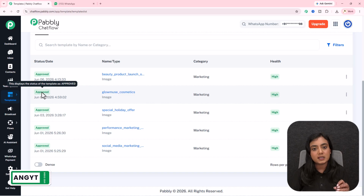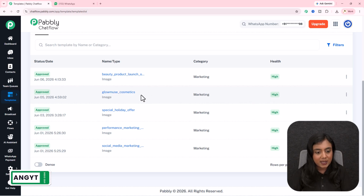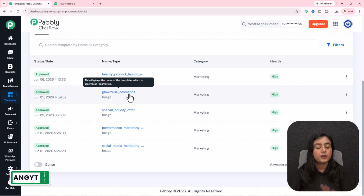Now who is approving this template? Meta is approving the template. So as now Meta has approved the template, this is safe to send to all your contacts. Okay. So Meta has given the approval for this template.